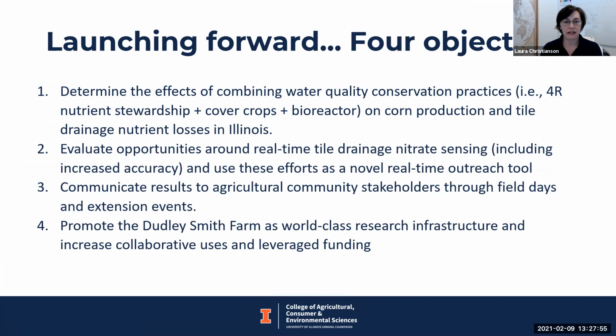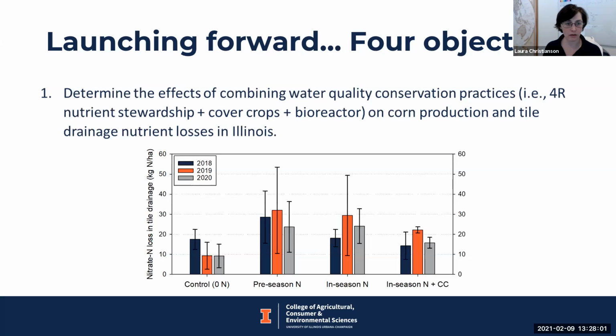So don't feel like you have to read these 4 objectives. We'll go through them very briefly, one by one, starting with the first one. Determine the effects of combining water quality practices on corn production and tile drainage nitrogen loss. That should sound very familiar, because that's just a continuation of what we've been doing these first 4 years.